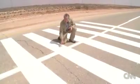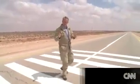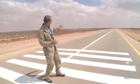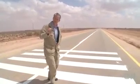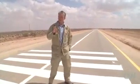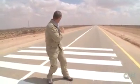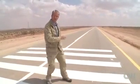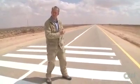Freshly painted road markings. You smell the paint, it's still so fresh, but not for a road, for a runway. The rebels are building an airstrip here, right in the middle of the Western Mountains. They say they've got the planes ready, the weapons ready, the ammunition ready, and they want to fly it in here. They want to be able to bring in aircraft to resupply because this area is cut off apart from the border with Tunisia.